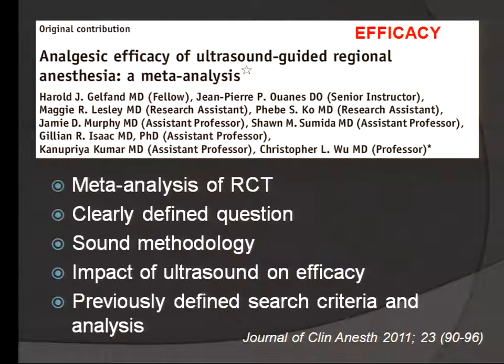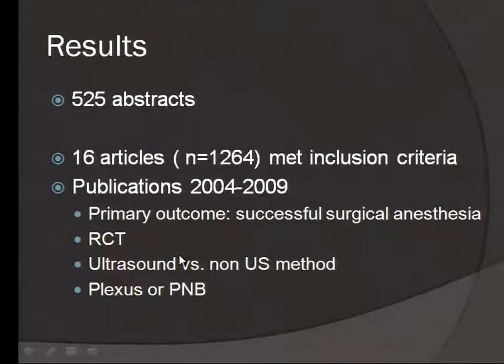Ultrasound-guided regional anesthesia improved the efficacy of peripheral nerve blockade. And they had a very well previously defined search criteria and analysis. They identified 525 abstracts, of which 16 articles met their inclusion criteria with a total number of patients of over 1,200. Now, these randomized controlled trials were published between the years of 2004 and 2009, and I think this is something important to keep in mind because of something we're going to discuss in a couple minutes.